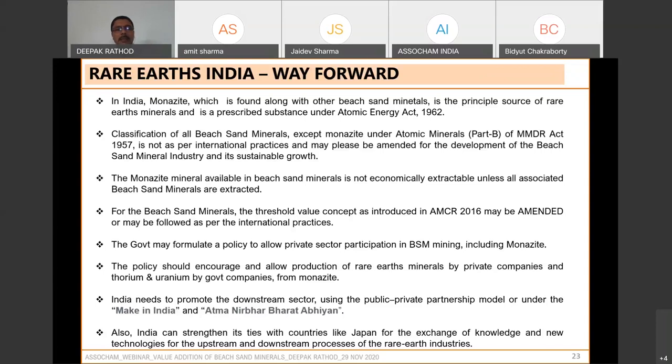Monazite mineral available in the beach sand mineral is not economically extractable unless all the associated minerals are extracted. So even if we have huge resources of monazite, unless we extract the beach sand mineral, we won't be able to utilize the rare earth from the beach sand.